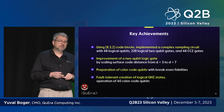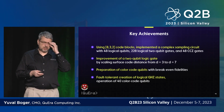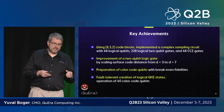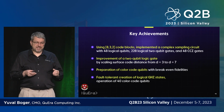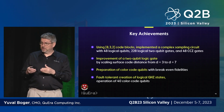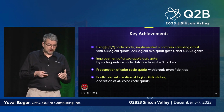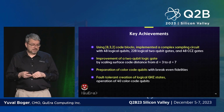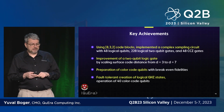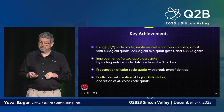What are we announcing? We've announced that we have demonstrated, using 832 code blocks, a complex sampling circuit. The circuit had 48 logical qubits, 228 logical 2-qubit gates, and 48, you guessed it, logical CCZ gates. We have shown that by increasing the code distance, and I'll describe in a second what code distance is for those that don't remember, we actually get better results. We have shown that we can prepare color code qubits with break-even fidelities, and we've shown fault-tolerant creation of GHZ states, important states in quantum, with 40 color code qubits.